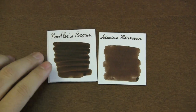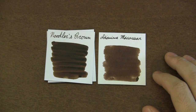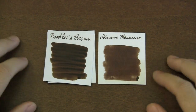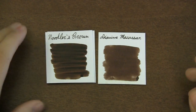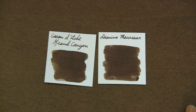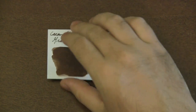Another one outside of the Diamine family I have is Noodler's Brown. Noodler's Brown is probably closer to the chocolate brown and does a little more intensive shading, I think, than Macassar will. Still a nice color though, but Macassar is just a little bit lighter, lesser saturated. The one that's closest to it, I think, of any ink I've found is the Caran d'Ache Grand Canyon. Now, the cool thing about comparing these two is that Grand Canyon is significantly more expensive than Diamine. So if you really like Grand Canyon and you want a similar color, Macassar, I think, will be your ticket for a replacement for that more expensive Grand Canyon.